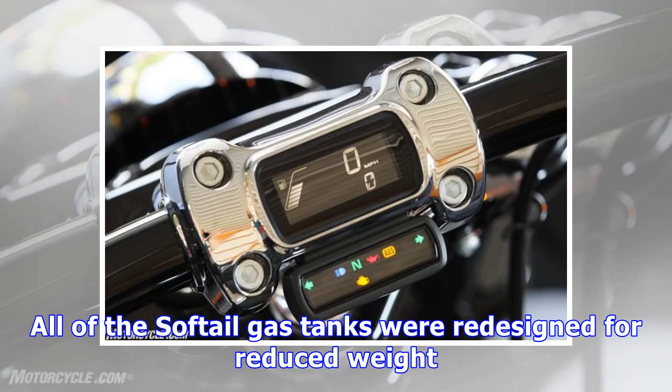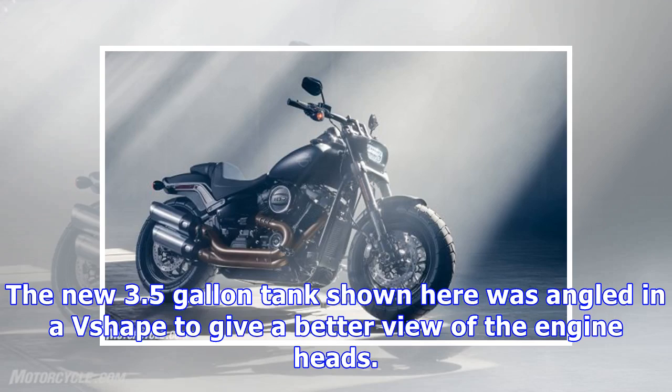All of the Softail gas tanks were redesigned for reduced weight. The new 3.5-gallon tank shown here was angled in a V-shape to give a better view of the engine heads.